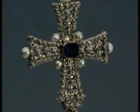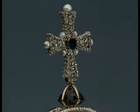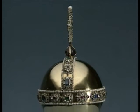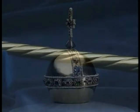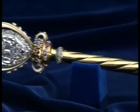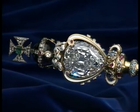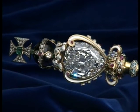The orb is surmounted by a jeweled cross to symbolize the domination of the Christian religion over the world. During the coronation ceremony, it is placed in the monarch's left hand, and in the right, the scepter with cross. At the head of the scepter is the largest diamond in the world, known as the Star of Africa.